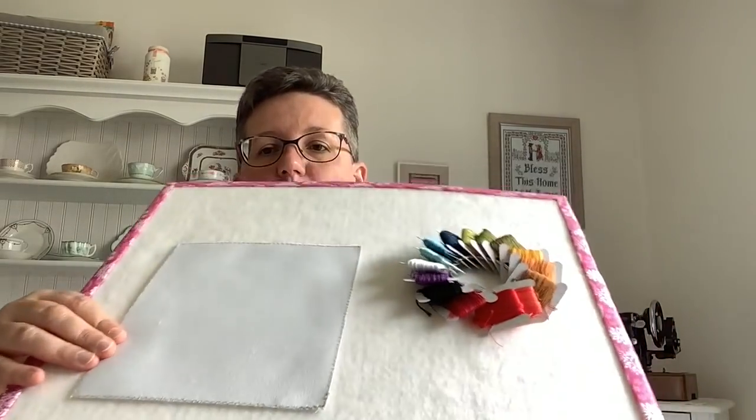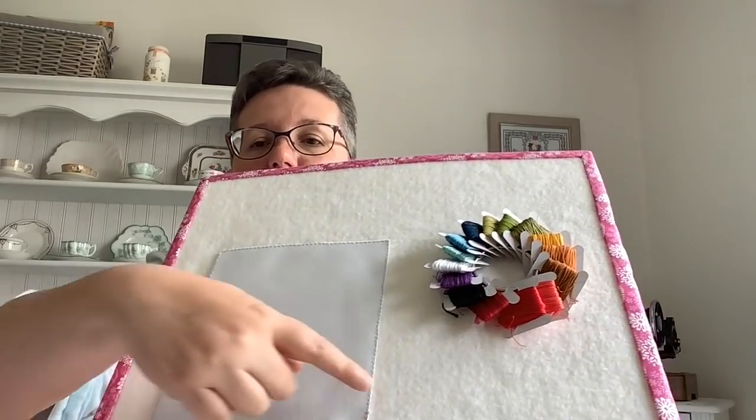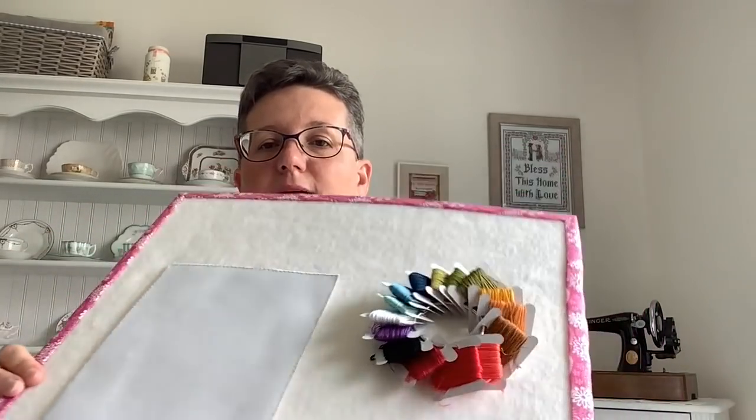I have decided to stitch mine on a pale grey, so I think it's a Murano Silver Moon. I haven't got a note, but I will let you know next time. I'll show you. I have cut my fabrics because I'm going to make them all individually.